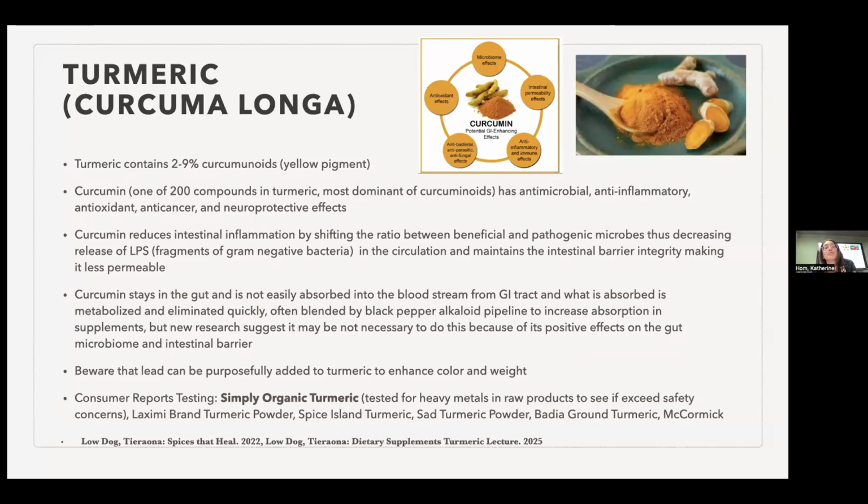Curcumin helps reduce inflammation by shifting the ratio in your gut between the beneficial and pathogenic microbes, thus decreasing the release of lipopolysaccharide, the fragments of gram-negative bacteria, into the circulation. And this ultimately maintains the intestinal barrier integrity, making it less permeable.